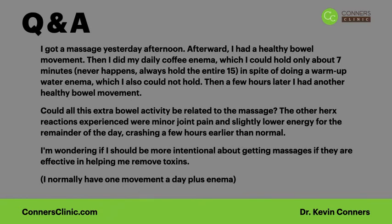Some people don't like to get a massage because they don't get them very often and they feel good during the massage, but then they feel cruddy for 2 days afterwards. So the treatment for that is to get a massage more regularly so you can get your tissues more flushed out. The other part of this question is, could all this extra bowel activity be related to the massage? I'd say absolutely, for sure.